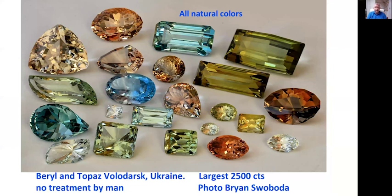Now, if we look at this, this is all natural colors, topaz and beryl, from one mine, many different pegmatites in Ukraine. Now, such finds are far in between, and the largest you can see, 2,500 carat beryl, up to the right.